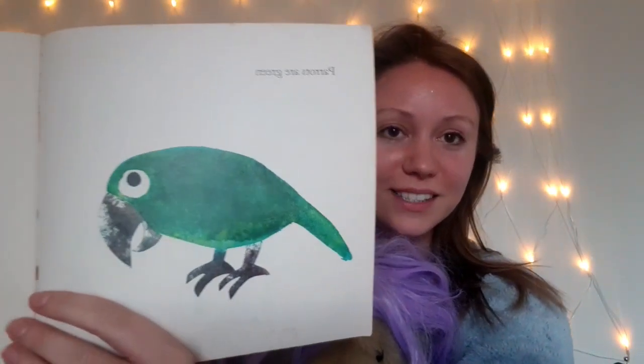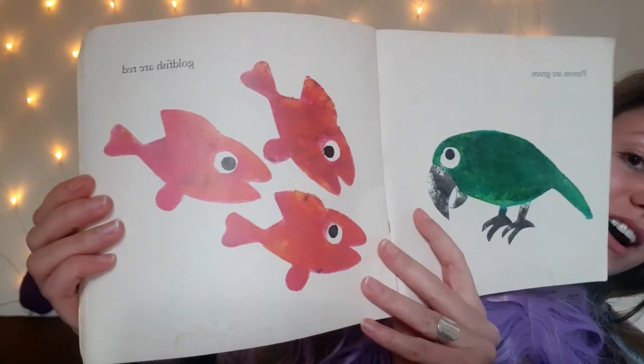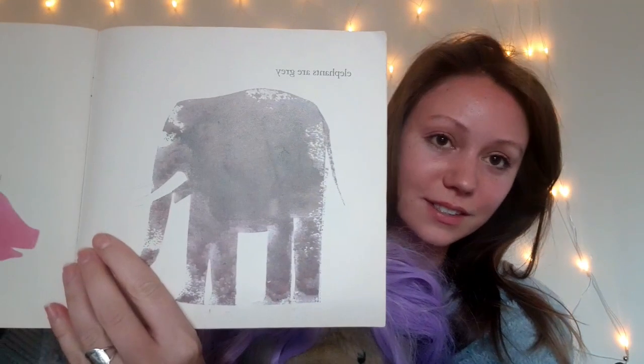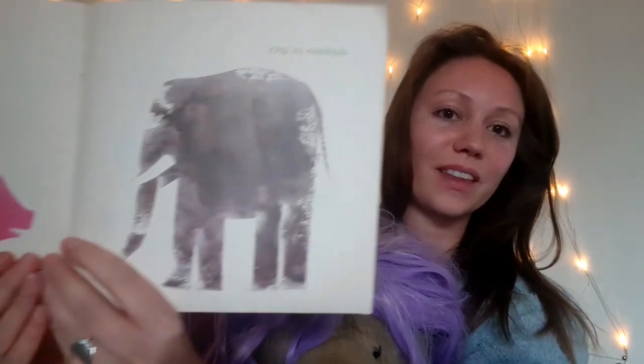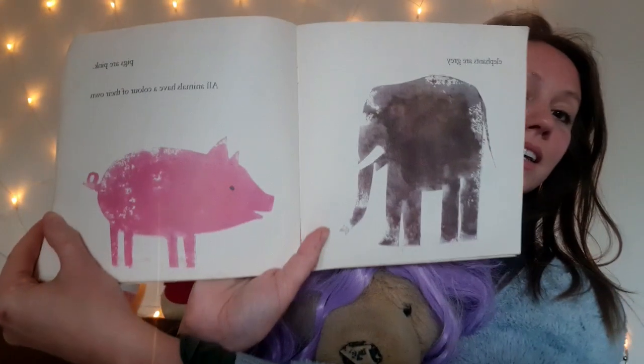Okay, let's begin then. A Colour of His Own by Leo Lionni. Parrots are green, goldfish are red. Elephants are grey. Look at that big elephant. Pigs are pink. All animals have a colour of their own.